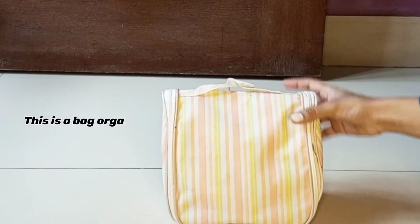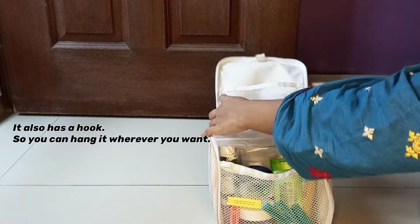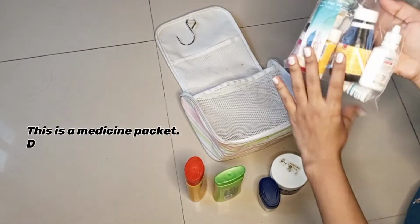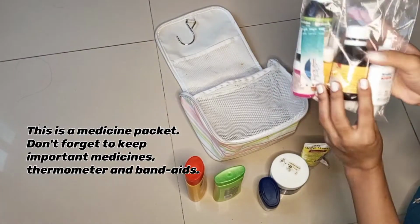This is a bag organizer. It also has a hook, so you can hang it wherever you want. This is a medicine packet. Don't forget to keep important medicines, a thermometer, and band-aids.